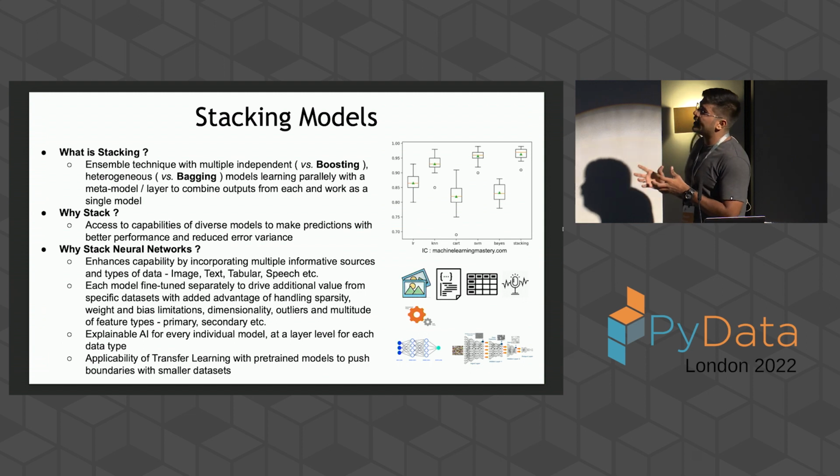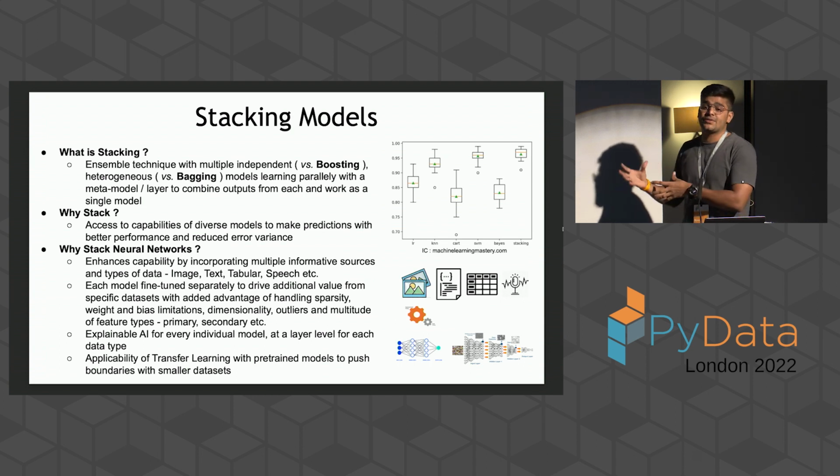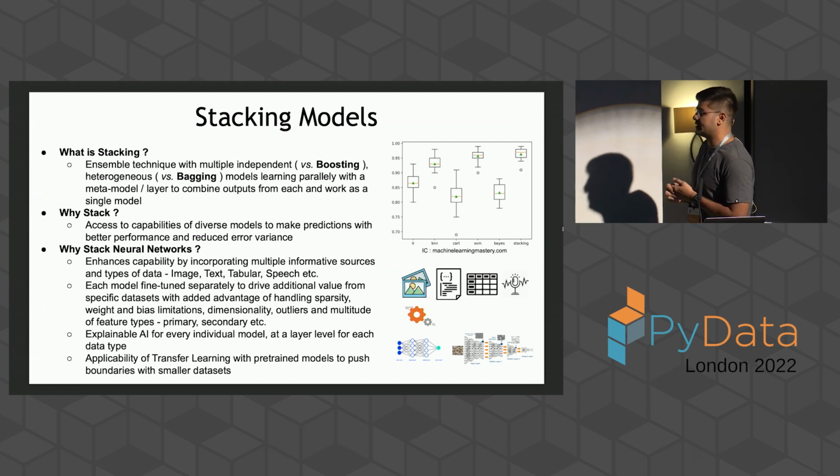How does it help? It enhances the capability by incorporating multiple informative sources. Like we said, each model can be fine-tuned separately, as well as fine-tuned together. You can combine and hypertune, or you can individually hypertune and then combine. Those kinds of functionalities are very easy with TensorFlow. We'll be seeing that in the example.